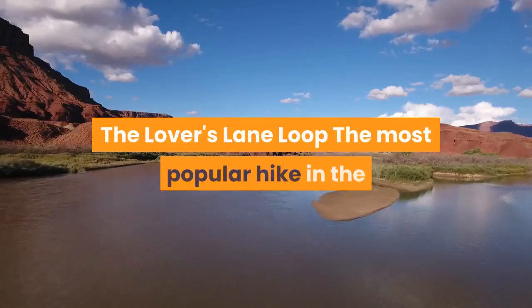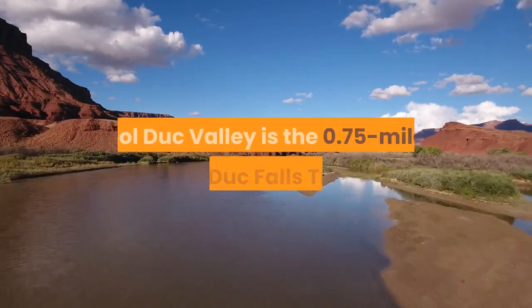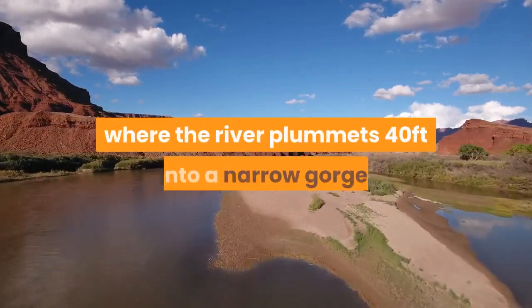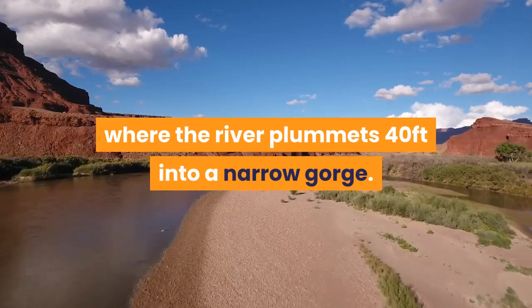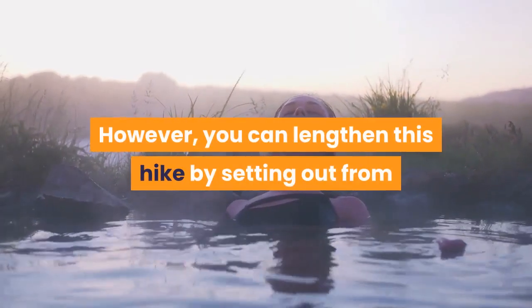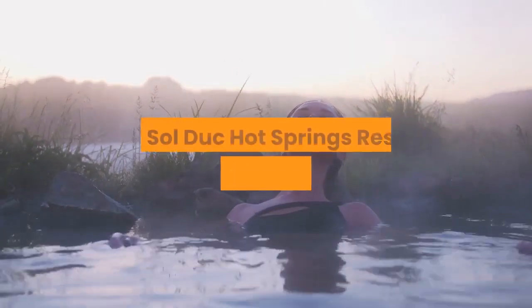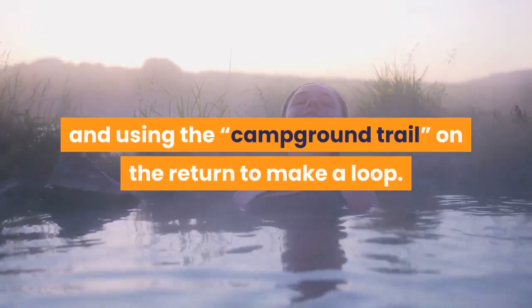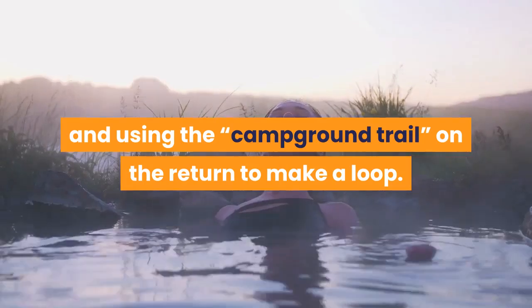The Lover's Lane Loop, the most popular hike in the Sol Duc Valley, is the 0.75-mile Sol Duc Falls Trail, where the river plummets 40 feet into a narrow gorge. However, you can lengthen this hike by setting out from the Sol Duc Hot Springs Resort along the Lover's Lane Trail and using the Campground Trail on the return to make a loop.